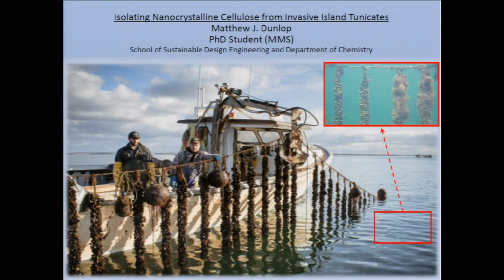So tunicates are an invasive aquatic species which came to PEI waters a little bit over 20 years ago. And since tunicates showed up, they've been causing major problems for our local aquaculture community, and in particular for mussel fishermen. Tunicates release thousands of larvae every year into island waters, and these larvae are sticky. They stick to underwater surfaces, like mussel socks, which you can see in my slide.